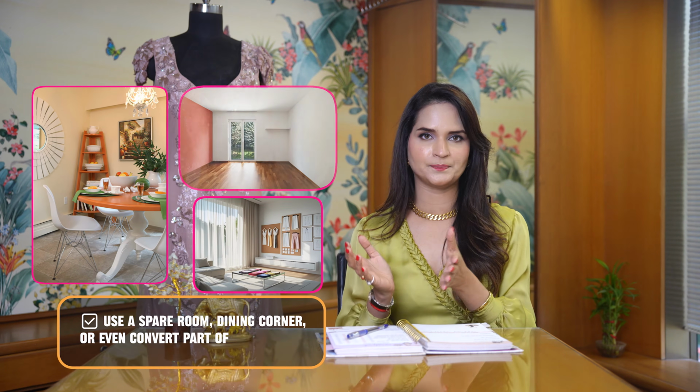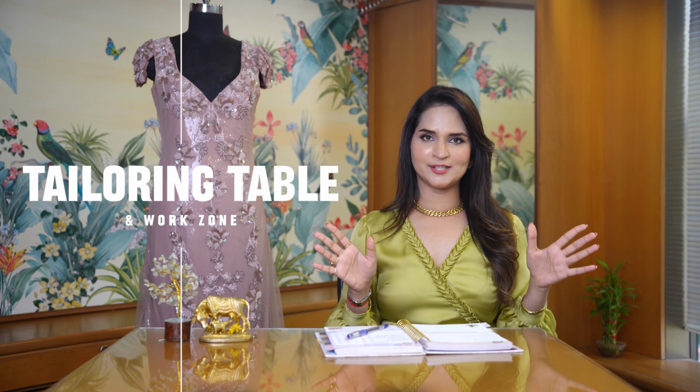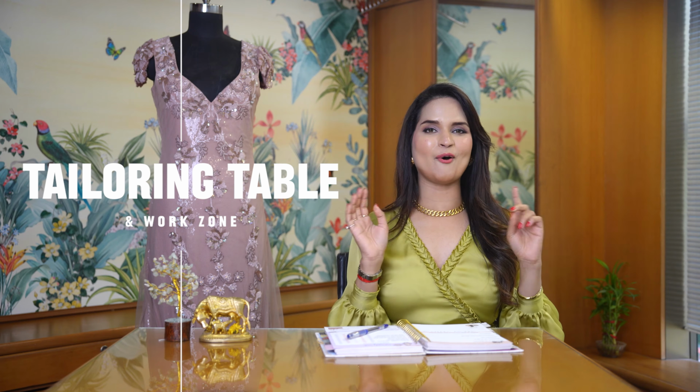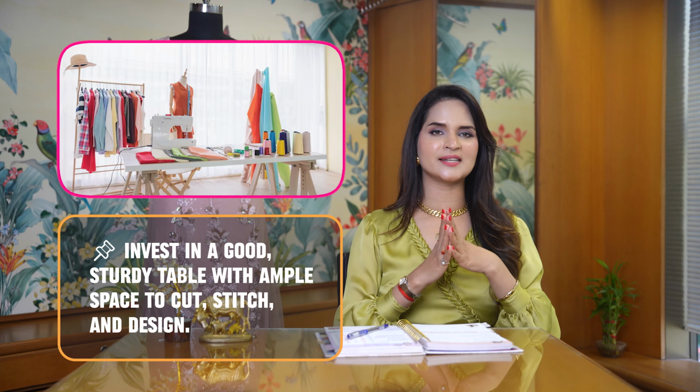or partitions. Even designer Neeru Kumar, known for her beautiful hand-woven textiles, started by working from a home studio with looms and weavers in nearby areas. So yes, your home is enough to start a legacy. Next, you need your command center. That is your tailoring or work table. You have to invest in a good sturdy table with ample space to cut, stitch and design.